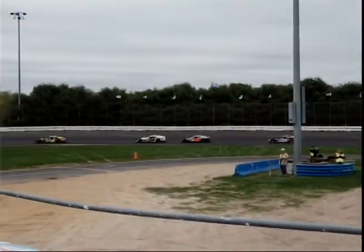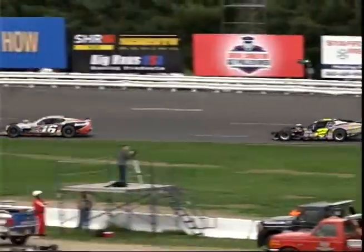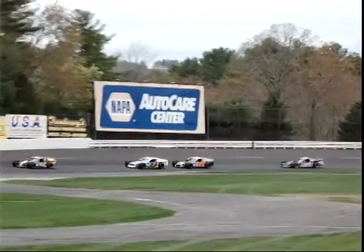He looks in the rearview mirror, and boy, is there anybody that wants the caution more than Timmy Salamito right now. Certainly does appear that way, doesn't it? He finished and won the first race, second in the second, so he had a good average, but then all of a sudden that all changes here today at Stafford.